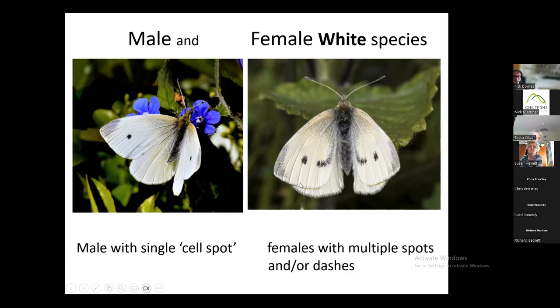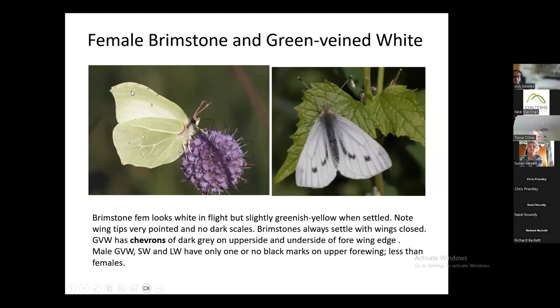The female brimstone looks white in flight, but when it settles, you can see it's this pale greeny coloured. It's still got these points which allow you to identify the brimstone. The green-veined white, which looks white in flight when it settles, if you're lucky, it will be as stripy as this, and that's fairly obvious then.